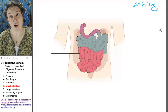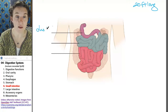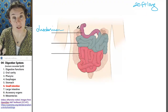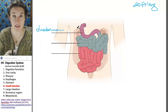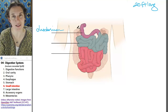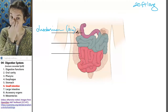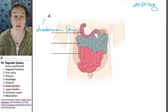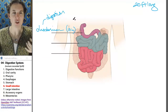So there are 3 parts of the small intestine. The first part is the duodenum. The pyloric region of the stomach empties food substances, mush, into the duodenum. The duodenum is not very long, about 10 inches, and it's the main site for chemical digestion of substances. And so there's a lot of juices.